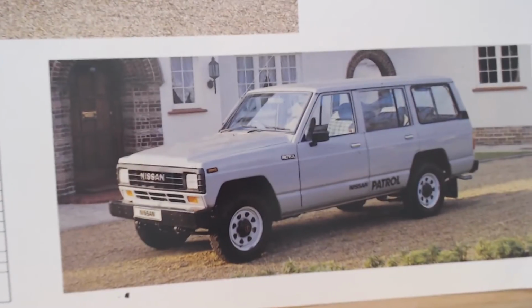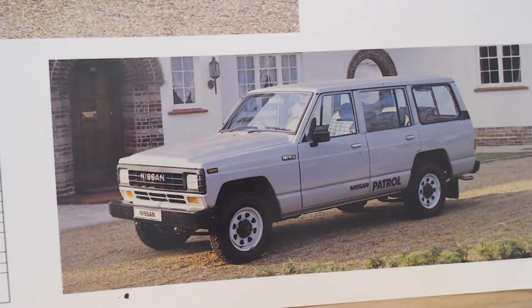The other model was the 5-door, which rode a little bit nicer. Being a longer wheelbase, of course, made it not quite as bouncy, but also it had things like cloth seats and carpets in the 5-door. I remember at the time thinking these looked too big for the UK roads, but then we look at SUVs today and they're absolutely huge. Very popular in places like Australia though. Anyway, let's have a look at some of the text and learn a little bit more about the Nissan Patrol.